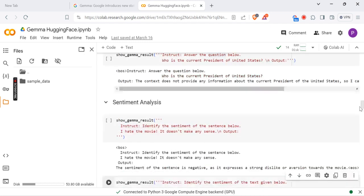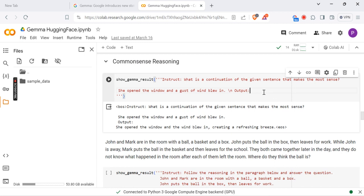So the next use case is common sense reasoning. Here I am just giving a sentence and I'm asking it to fill it up with a possible explanation or possible continuation. So here the instruction is, what is the continuation of the given sentence that makes the most sense? She opened the window and a gust of wind blew in. So the output we get is, she opened the window and the wind blew in, creating a refreshing breeze. This makes sense. So I think this is a good completion.